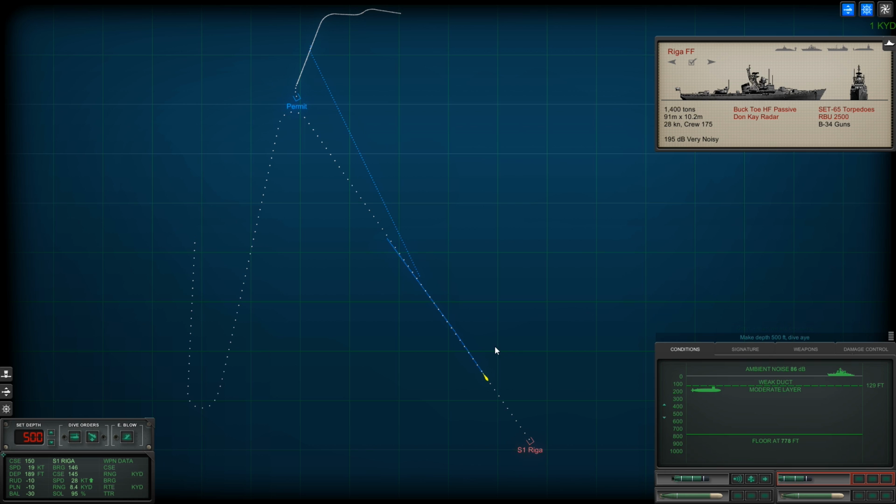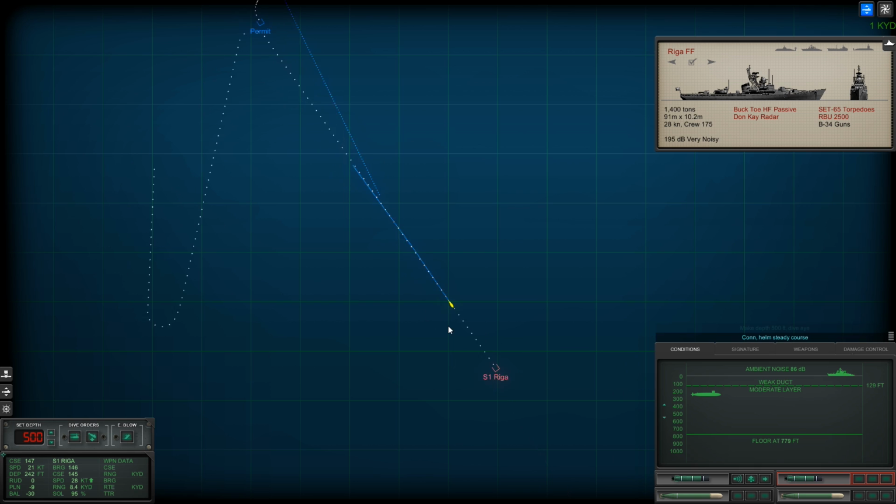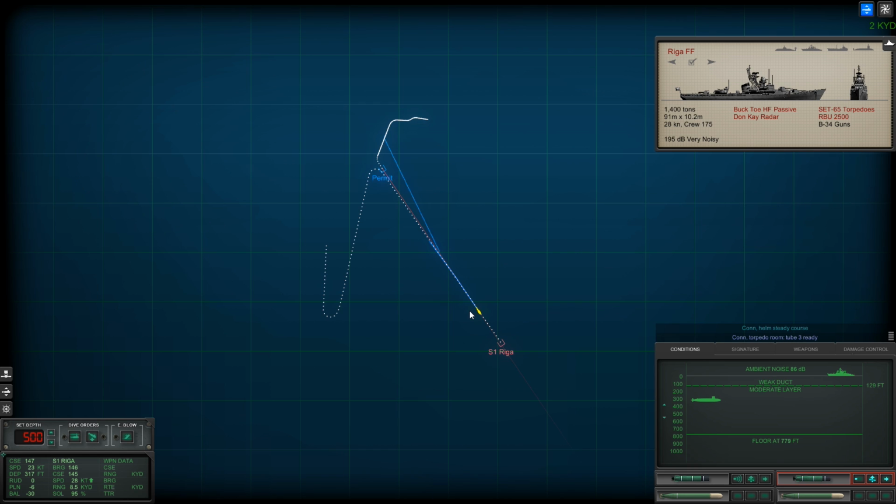The Rigger can't hear us anyway. At the moment, it's got an ass full of its own props, as well as an active torpedo that's currently pinging the hell out of its rear end. I just want to make sure I'm in a significantly different spot for when this Rigger turns back around and starts looking for us again.